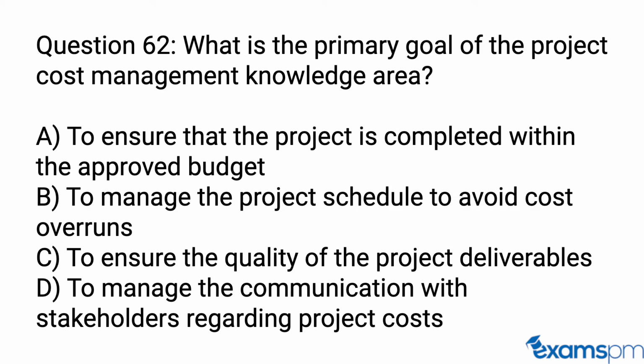Question 62. What is the primary goal of the project cost management knowledge area? A. To ensure that the project is completed within the approved budget. B. To manage the project schedule to avoid cost overruns. C. To ensure the quality of the project deliverables. D. To manage the communication with stakeholders regarding project costs.